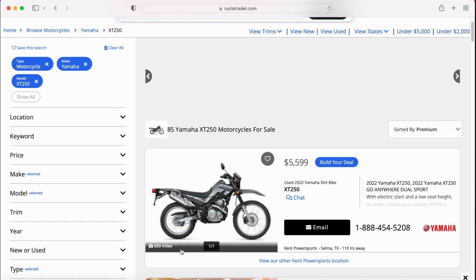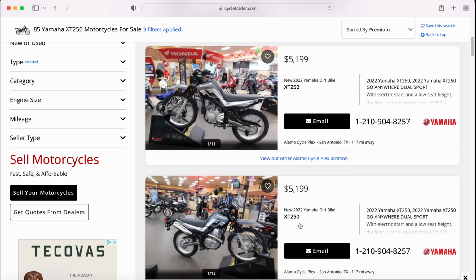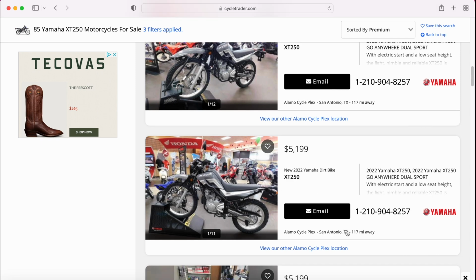There's one. I can see that it is in Selma, Texas, 110 miles away. But then I look over here and I can see that it's got 650 miles on it. The price they're asking is above the MSRP. The MSRP is $5,199. So there's one in San Antonio, 117 miles away, another one there, 2, another one in San Antonio, 3, and a 4th motorcycle in San Antonio, Texas at Alamo Cycleplex, 117 miles away.